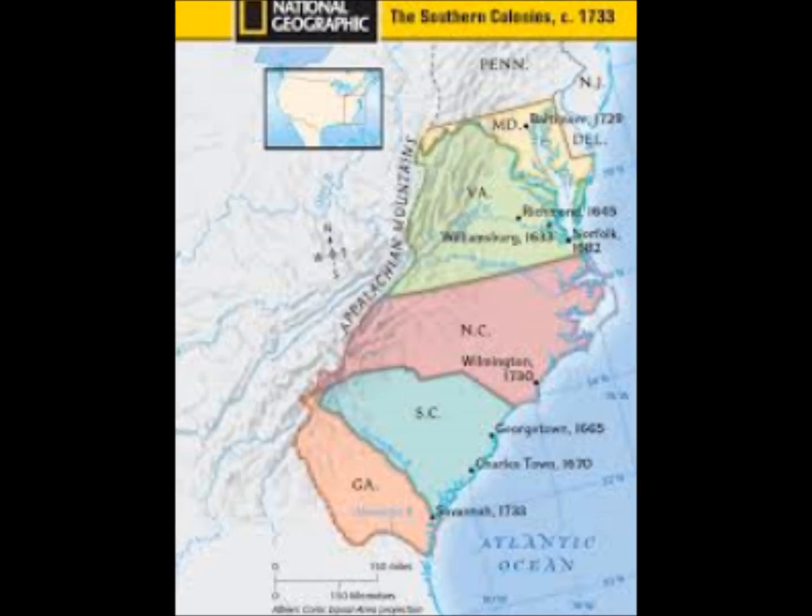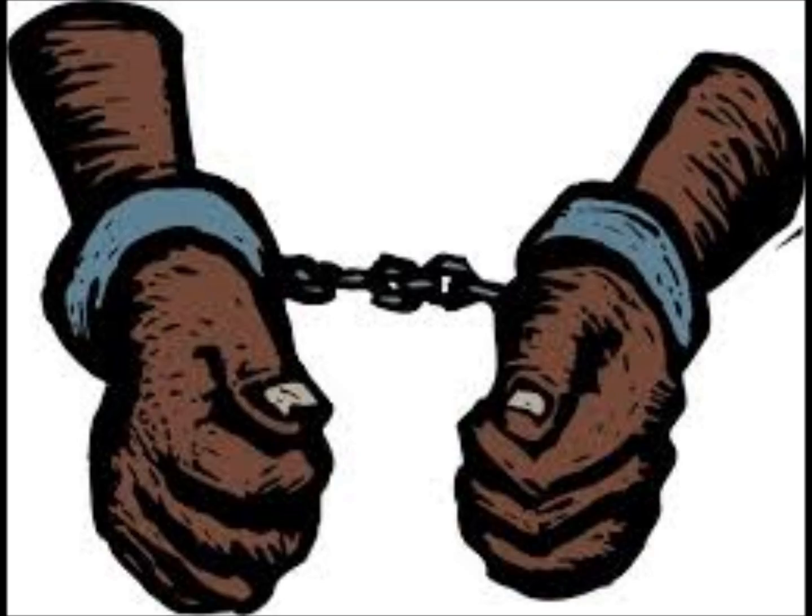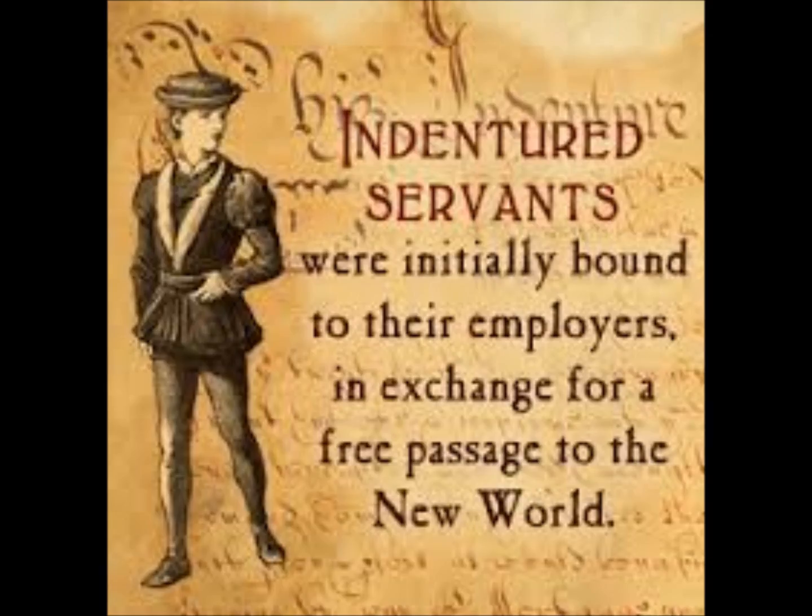The first group of 20 Africans arrived in 1619 aboard a Dutch trading vessel. England also shipped criminals and prisoners of war to the colonies. They could earn their release by working for a period of time, usually 7 years. Many people also came to the colonies as indentured servants. They would have their passage paid by an American, and they agreed to work without pay for a certain length of time. So the difference between an indentured servant and a slave is simply that a slave worked for life, and an indentured servant had a chance at freedom.